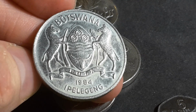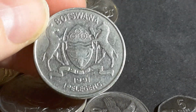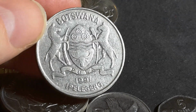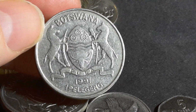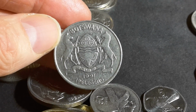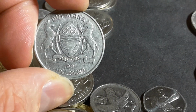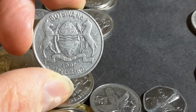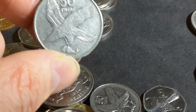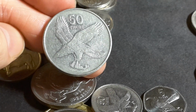So this one has a mintage of 2 million, and that's 1984, and this one is 1991. And this one's actually a different metal composition. This is nickel clad steel. It's the same 28.5 millimeters, but slightly reduced weight. And I don't think there's any mintage figures for this coin. No, there isn't. But these ones cost, I don't know, $2 to $5 in uncirculated condition. So in this condition, you'd probably pay like $2, because they were a high denomination back then. You have to remember at the time these were equivalent to about 50 cents Australian.